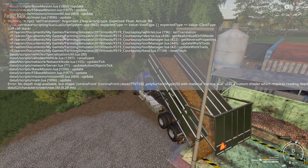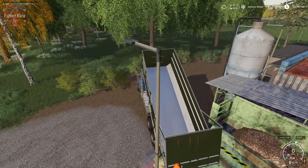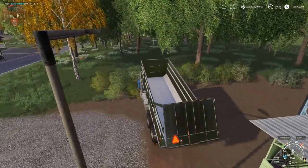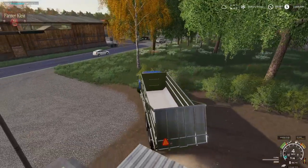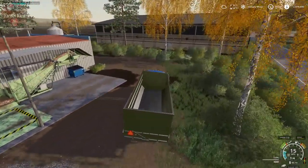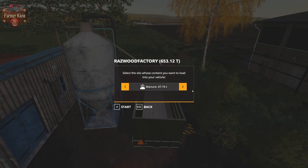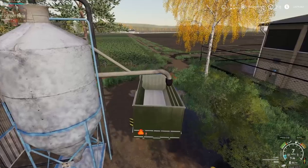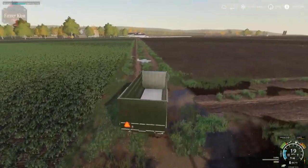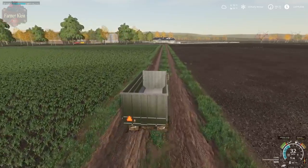Check the log here, looking to see if they're going to update it. I'll go around the side and just see what they have as far as the other products. Manure we just put there, a fair bit of pre-compost, a little bit of straw, decent amount of sugar beets. Yeah, we could definitely bring them some straw. I think that's what we'll do today is bring a couple more loads of manure down.